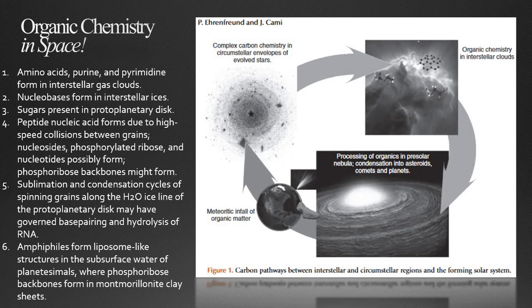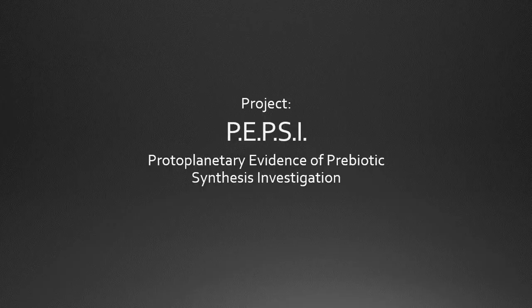And then we have found amphiphiles and liposome-like structures. Well, we found amphiphiles which could form liposome-like structures in meteorites, and those could have possibly formed liposomes in the subsurface water of planetesimals, where phospholipase backbones would form in montmorillonite clay sheets. And that brings us to Project Pepsi, the protoplanetary evidence of prebiotic synthesis investigation.